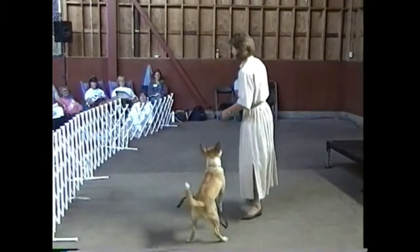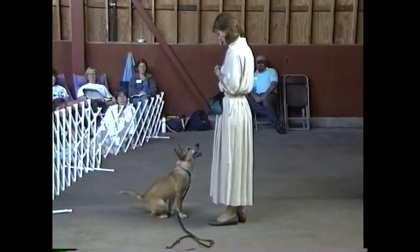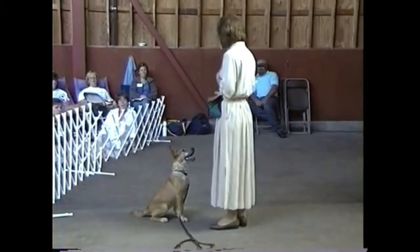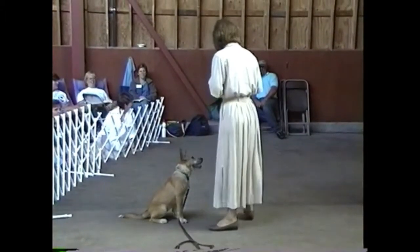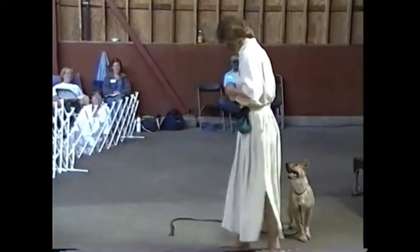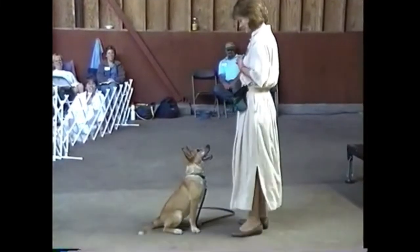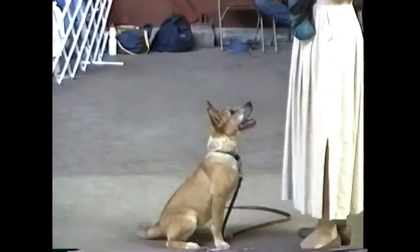Uh-oh, found the goodie bag. Took you a while, huh? I wish this dog would focus, Randy. Can't you get me a better, I just can't work with this dog. I'm sorry, I just can't work with this dog. Yeah, you're really cute. Want to come home to Wisconsin? I don't have cattle, but there are lots there.